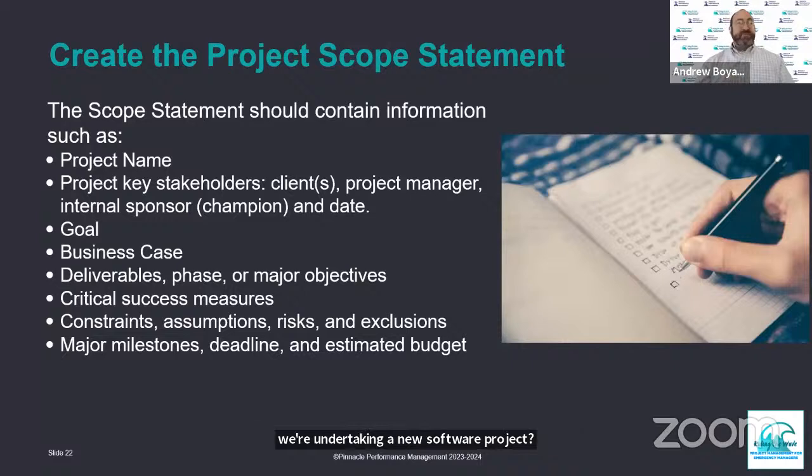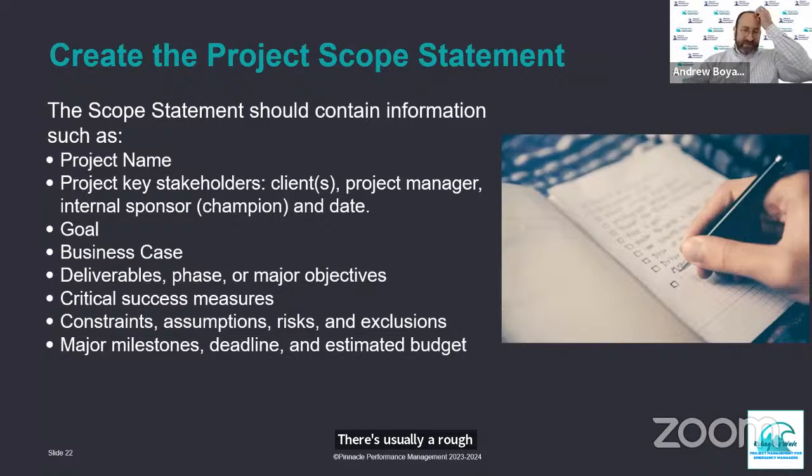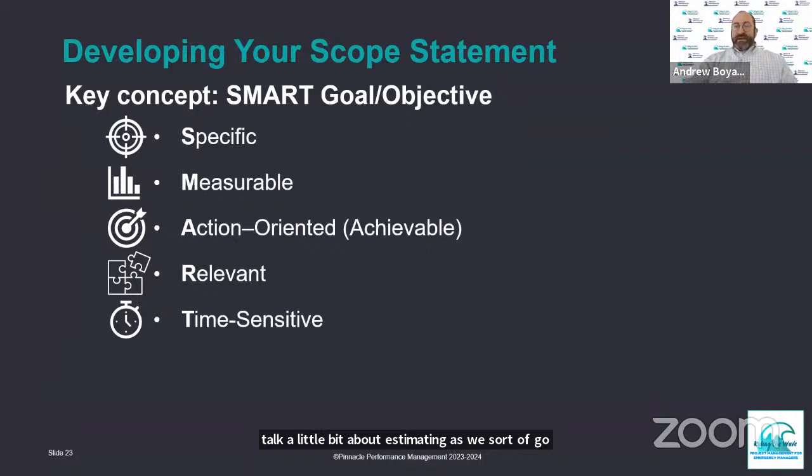And then finally, we look at what are the major milestones for the scope? What's the final deadline related to those milestones? And what's the estimated budget at this point, if we can arrive at that? Usually budgets are derived from similar types of projects that are undertaken. There's usually a rough order of magnitude estimating. I'm going to talk a little about estimating as we go through here. I'm going to move along. I think most folks are familiar with creating SMART goals and objectives. Any questions? Anyone not familiar with SMART?